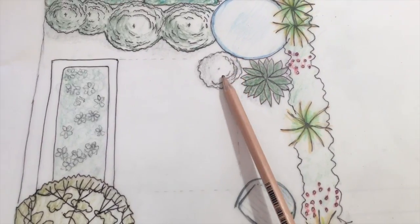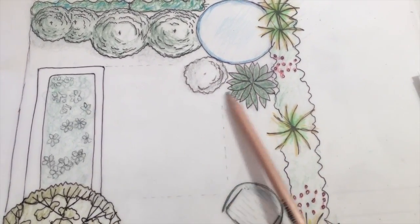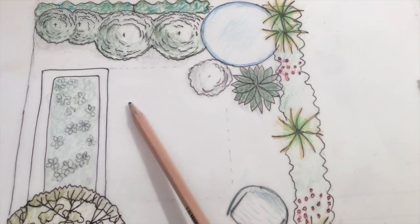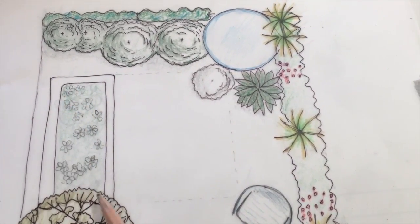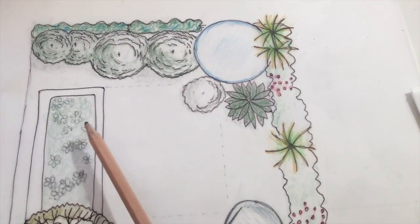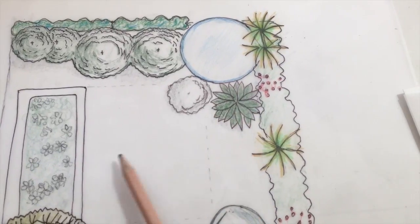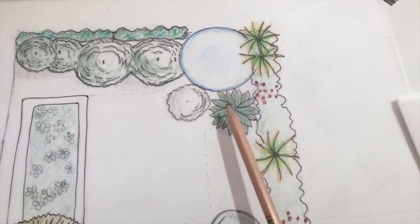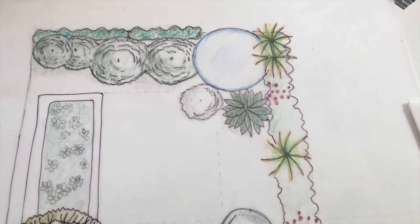Down here, not sure what these 2 will be. Maybe lamb's ears, because they're going to get a lot of the wind from the airflow from the AC. This is sort of the AC in here, the compressor part. So I have to be very aware of the cold and warm wind that will be coming off. So I have to treat this part as coastal planting.